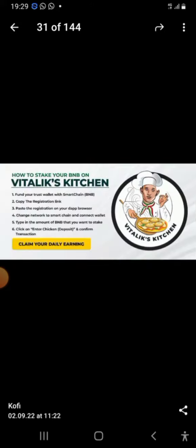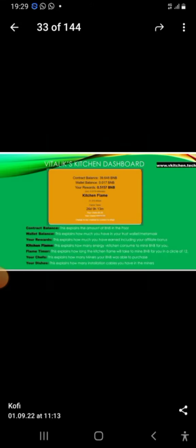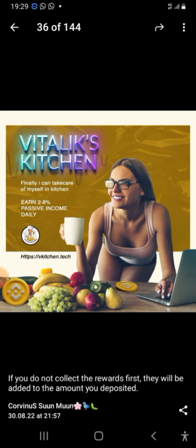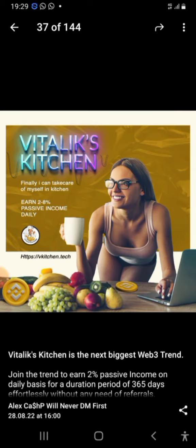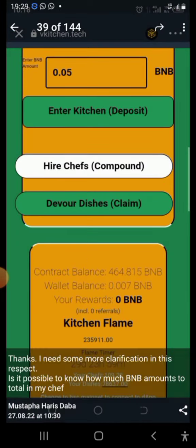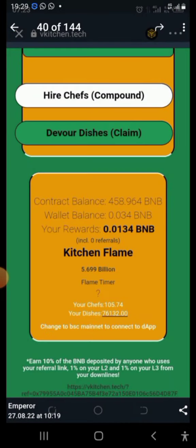Then what you also need to understand is that once you stake your BNB, you will be getting 2% ROI, return on your investment, for a duration period of 1 year, which means that you get 2% every day, then 60% in 1 month, which is 30 days. Then in 1 year, you get over 500% of your money, which is a fantabulous one.